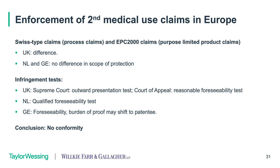As some of you know, in Europe we have two different types of second medical use claims. The one is called the Swiss type claim. That was a claim created or invented by the Swiss Patent Office because you couldn't claim a treatment, you couldn't patent a treatment. But in 2000, one thought that the way those claims were drafted was a bit complicated, and there was a new structure of claiming second medical uses, which we call the EPC 2000 claims.